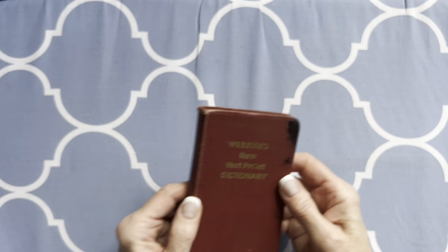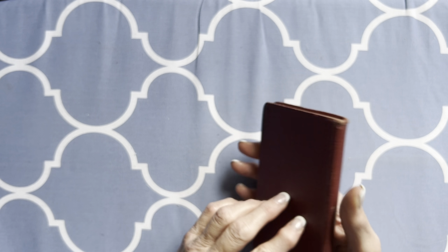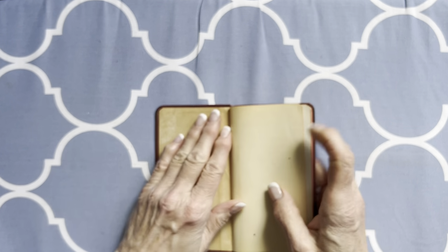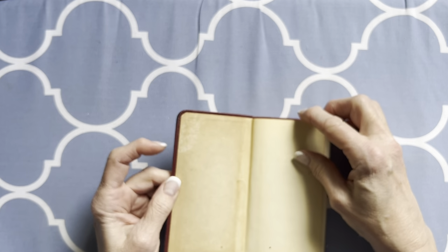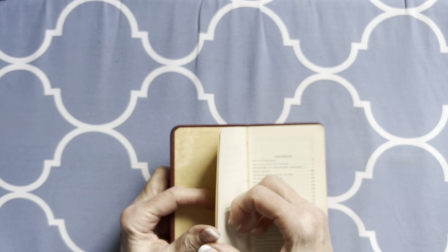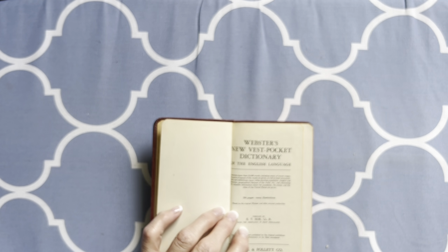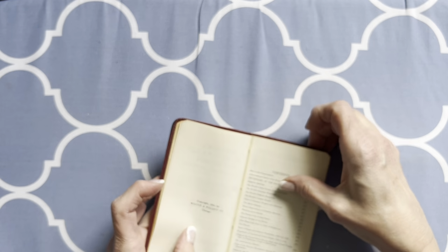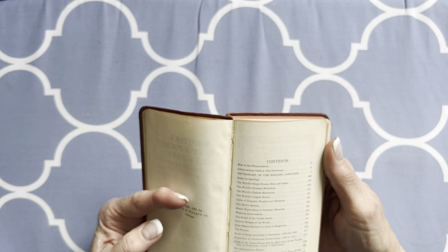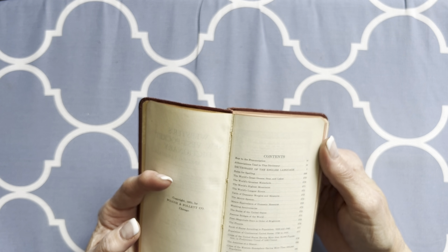And then this one, of course, is lovely. Webster's new vest pocket dictionary. So, hey, if you've got a vest pocket, this is the book you need. 1951. You could tuck it in right near your pocket protector, your little pen holder. Again, teeny weeny, teeny, teeny, tiny little font.